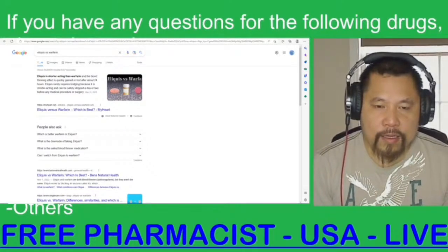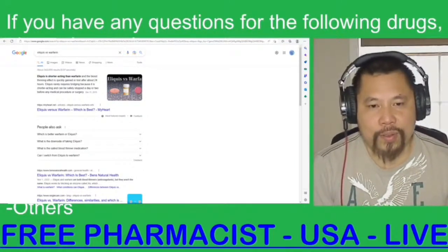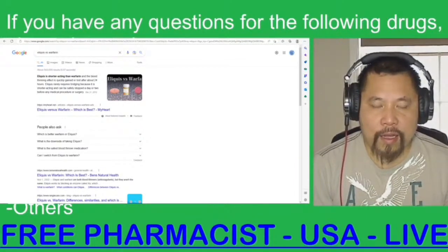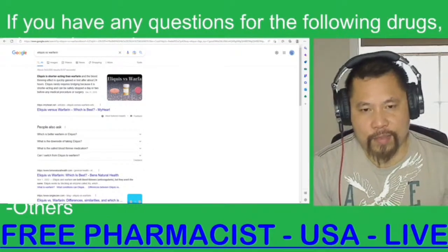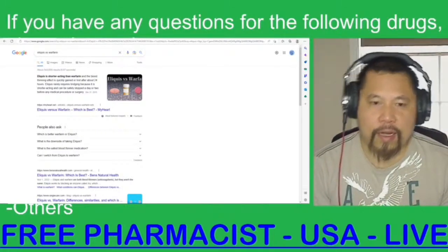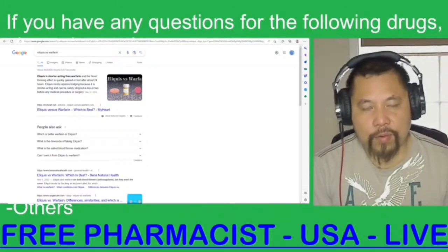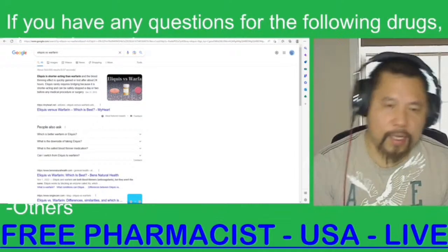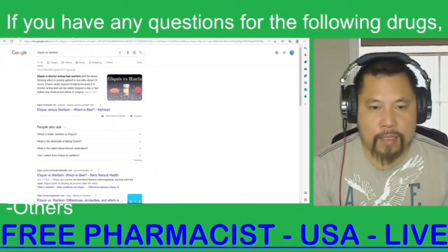Eliquis is a new medication. I think it's been available since 2017 or 2018 until now. It's been studied, and it shows that Eliquis is effective just like warfarin. For elderly people, it may be convenient. They don't have to deal with the confusing dosing of warfarin. Eliquis is just one fixed-dose tablet twice a day, so it may be best for a lot of patients, especially elderly people.